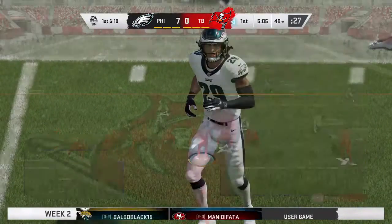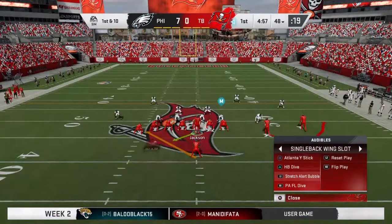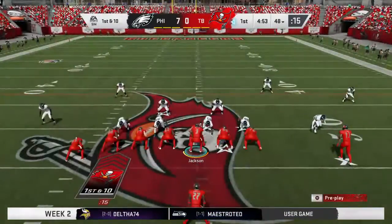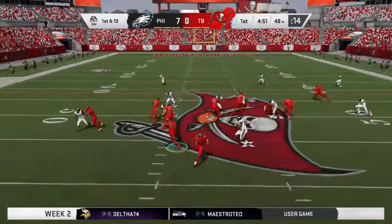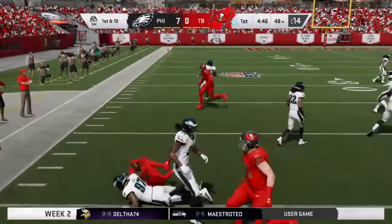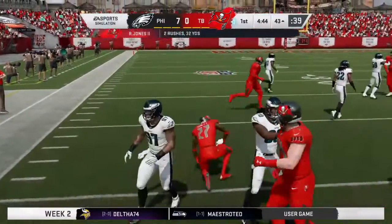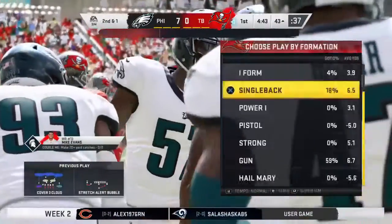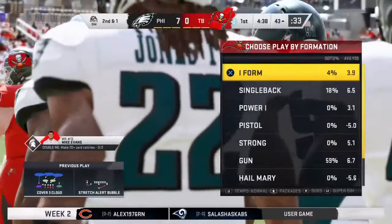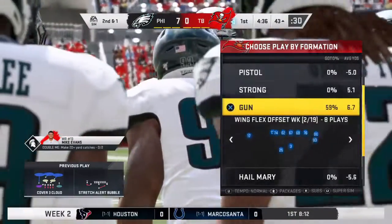Off you go. That looked like a 2-deep coverage, which we call cover 2. And what that really means is you have corners, what we call rolled up in about a 5-yard area on the outside receivers. Then your safeties are back closer to the hash marks near the middle of the field, somewhere around 10 to 12 yards back. So if you can break through the first level, you've got a chance to run before you encounter any type of resistance from the safeties. We saw the example of it right there.